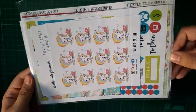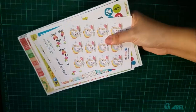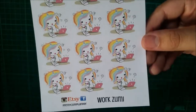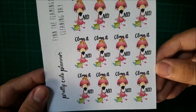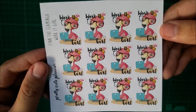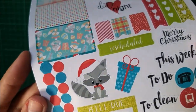Okay, moving on, here are the weekly kits and other functional stickers. Okay, the first sticker is called the Work Zoomie. It's a unicorn that is working on the computer. Next is the Finn the Flamingo Cleaning Day functional stickers. And then Finn the Flamingo Work It Girl stickers. So cute. And here are the weekly kits and the mini kits that I received. I like that fox, it's so cute.